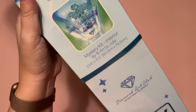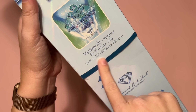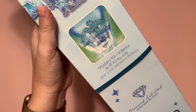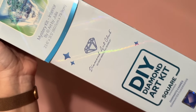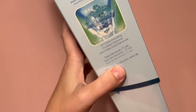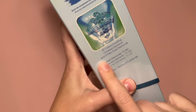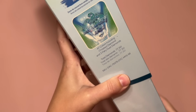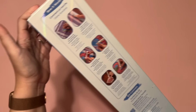So we're talking a big size, 60 by 79.9 centimeters. Actually, that's not too bad. 23.6 by 31.5 inches. And again, that's a look at the color palette. It looks like when they changed up these boxes, that is a new font. When you look at a million of these boxes, I guess you start to internalize those. Oh, this looks a little bit different too, actually. We're looking at 47 colors. We're going to have a frosted diamond and 3 fairy dust colors. The total is 77,000-ish. This is mystery kit number 98. They've released almost 100 mystery kits at this point.